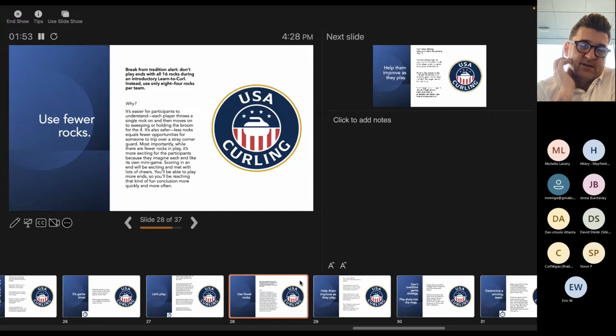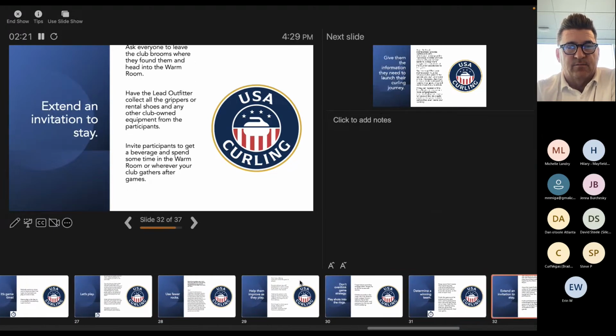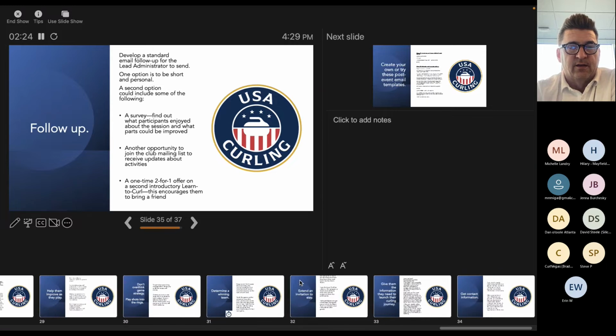It moves faster. And what we've discovered is that most people, their first time on the ice, treat each end like its own mini game. So there's big excitement at the end of an end. If anybody scores as much as a single point, they think they've won a game. So why not give them more of that endorphin rush and maybe try to get 2 or 3 ends in instead of just one slow end? It's probably also a little safer when you don't have people having to manage around 16 rocks from the hog line in.